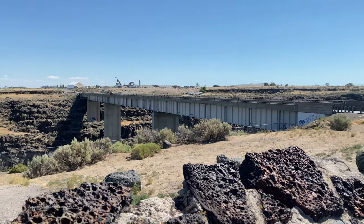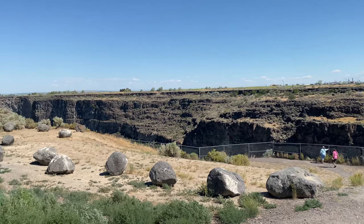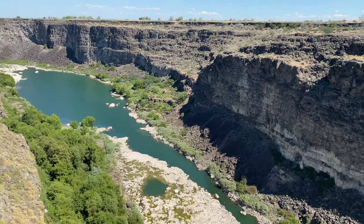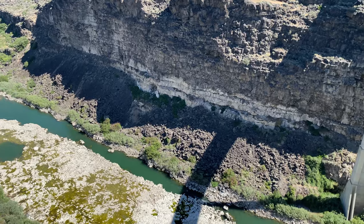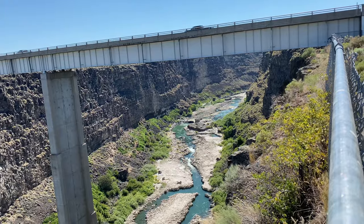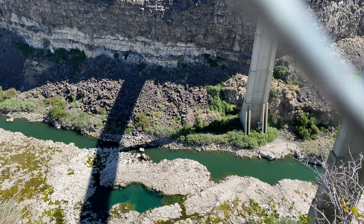We began at the Hansen Memorial Bridge, a 350-foot high bridge that carries Idaho State Highway 50 over the Snake River Canyon near Twin Falls, Idaho. My dad was saying Idaho is in a drought and the Snake River is really, really low. This bridge is also known as the Veterans Memorial Bridge. It was constructed in 1966 to replace the aging original structure, which was a suspension bridge.